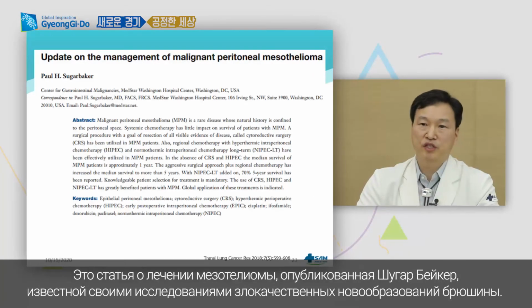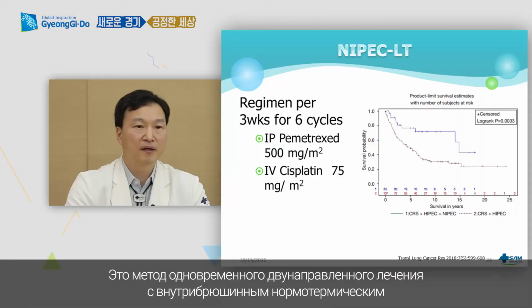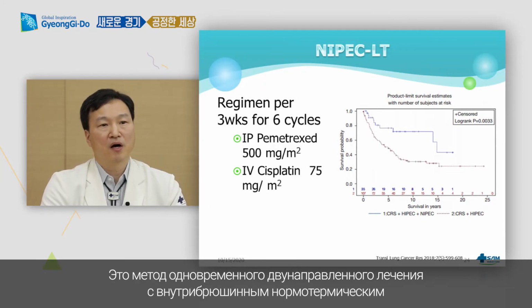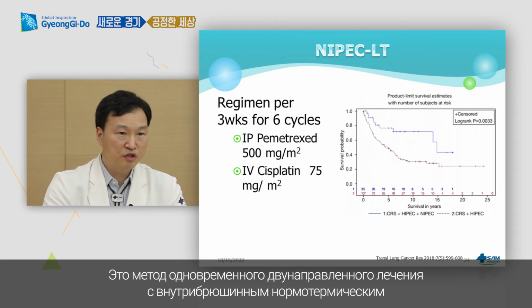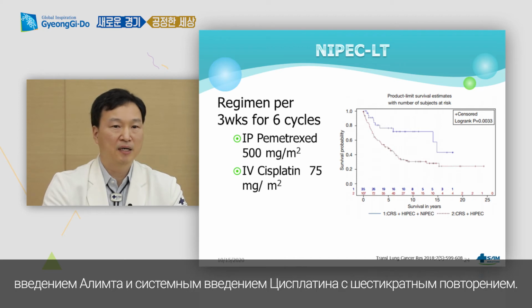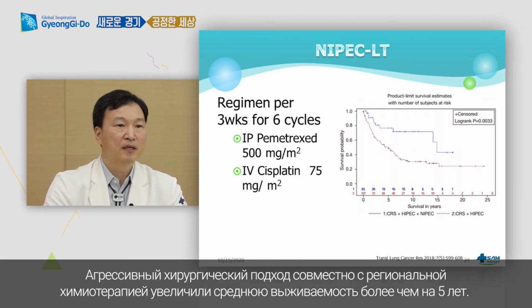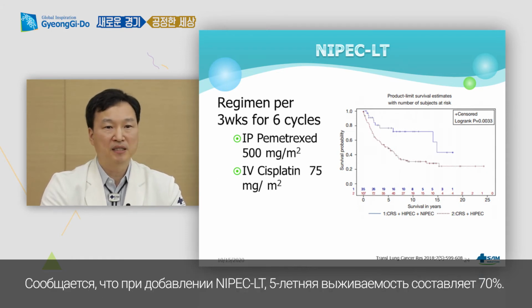This paper is on the treatment of mesothelioma, published by Sugarbaker, who is famous for peritoneal surface malignancy research. This is a method of simultaneous bidirectional treatment, in which intraperitoneal normal saline with Alimta and systemic cisplatin were administered, repeated 6 times. The aggressive surgical approach plus regional chemotherapy has increased the median survival to more than 5 years. With HIPEC added on, a 70% 5-year survival rate has been reported.